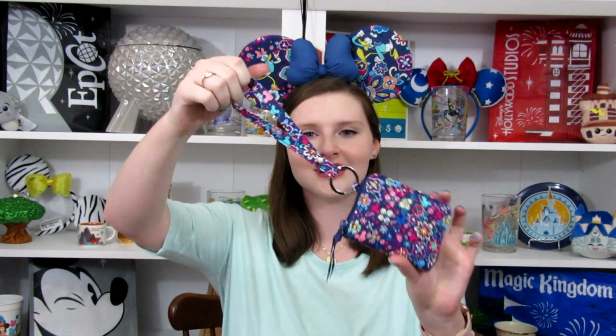I literally took forever in the store because I couldn't decide what I wanted. But I did end up just going with these two, which I'm really happy with. I think this is a really great duo, so I'm excited to get some use out of this. And that was it for the normal pieces that I picked up.